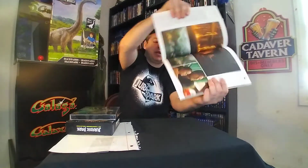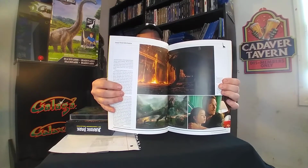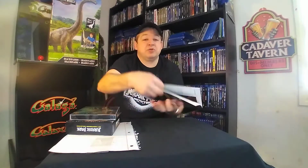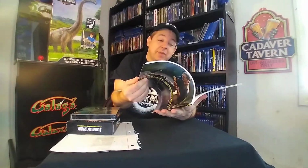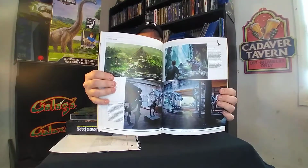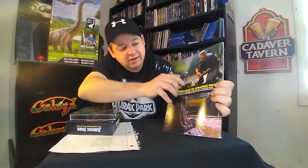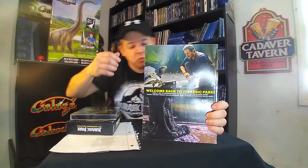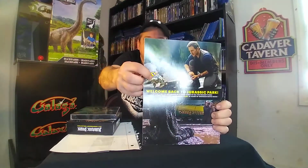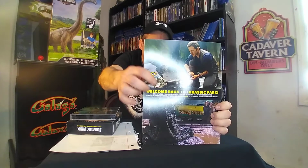Okay, so a couple shots here. I tried to keep this as pristine as possible because I love my Jurassic Park. And then on the back here, guys, look at Chris Pratt with Baby Blue, Velociraptor. Just fantastic.